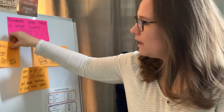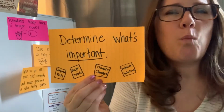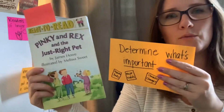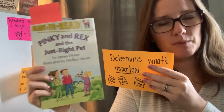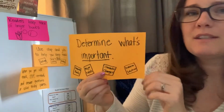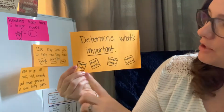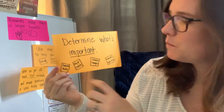First, as you're reading, you need to be thinking in your mind, what's the most important part of this chapter? What I like to do when I'm thinking about that, and we'll reference our Pinky and Rex and the Just Right Pet book that we've been reading together the last couple of weeks, I like to go through each chapter and just make a note of what the most important part was. You can see on my chart, I listed some things for you to think about as you're doing this work.